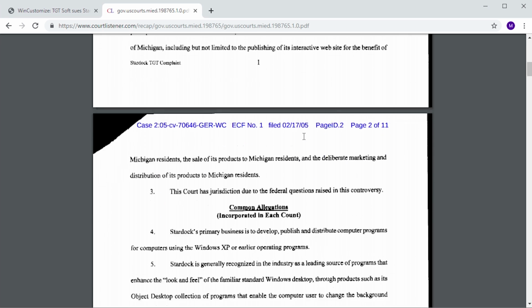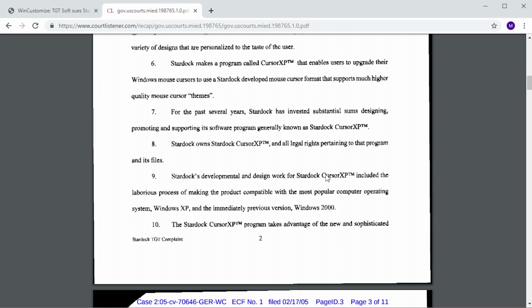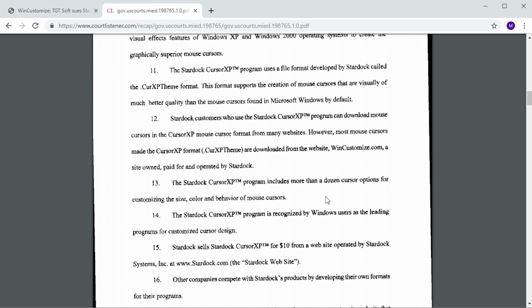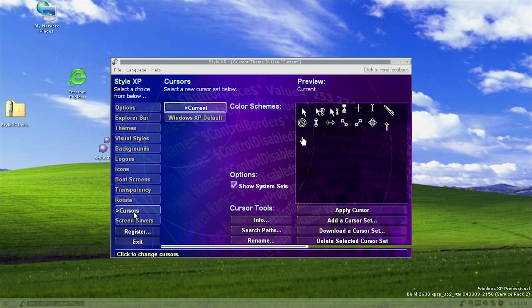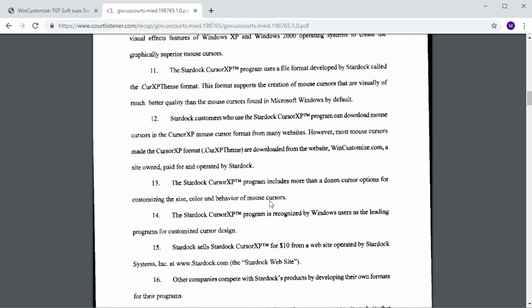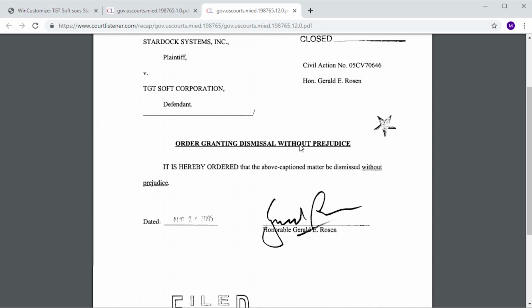This time it was with their Cursor XP file format. Stardock also has a program called Cursor XP. It's a cursor modification tool for Windows XP, and TGT-Soft in their program here released an update. I believe it was this update right here that enables you to use cursors, and as Stardock claims in their suit here, has an option to use a Stardock proprietary file format. And this case was dismissed without prejudice.